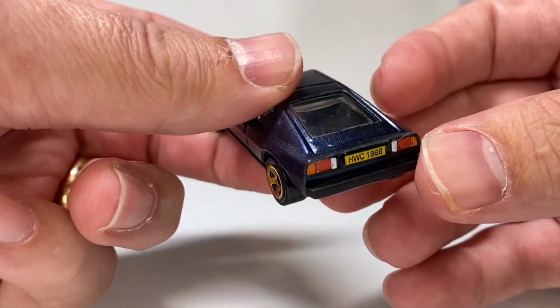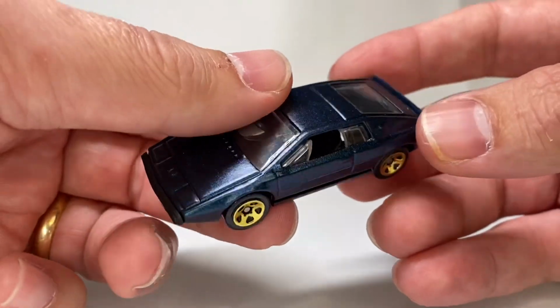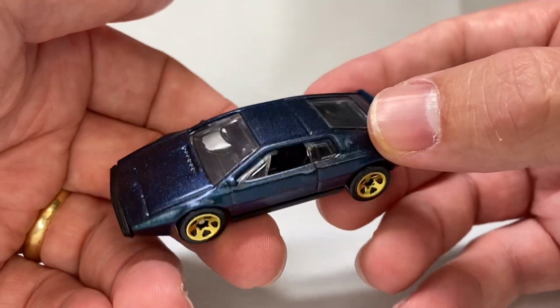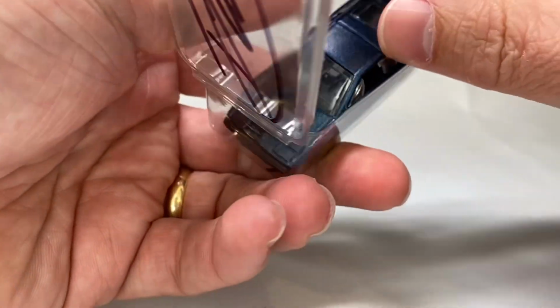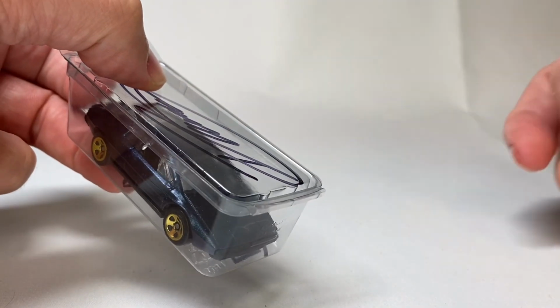That is pretty impressive. And I asked him about that. I couldn't figure out how he did it. And he said he masked it off. And look, we got the interior done as well. Just a super cool custom. I love getting customs from you guys, and we'll always welcome them. David, thank you so much for this. This is really cool. I had fun with you on that day.